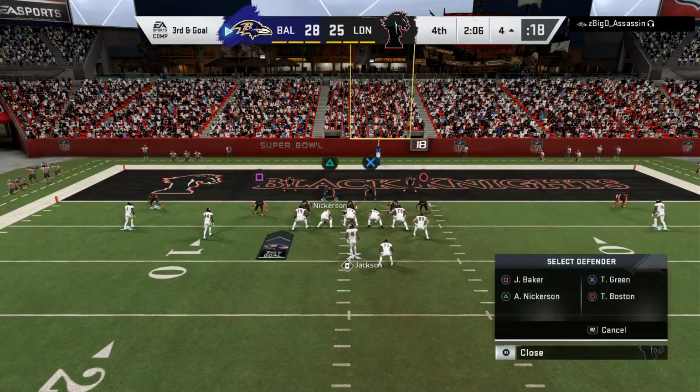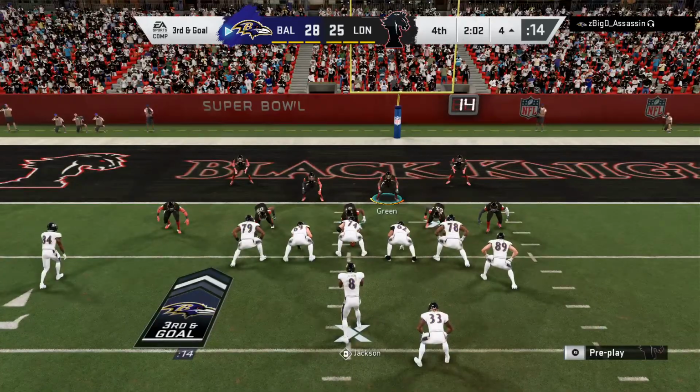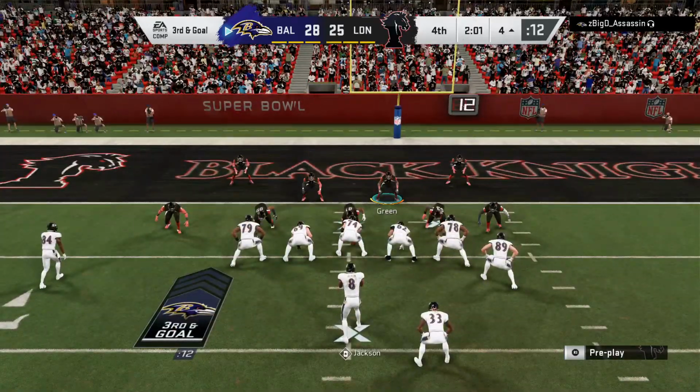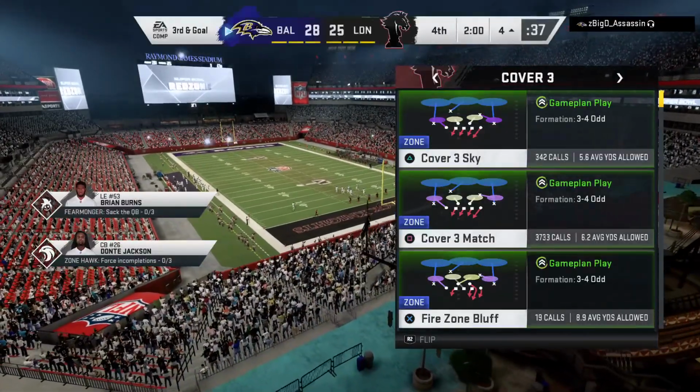This a big play for both sides. What will we see here? 3rd and 4. As Super Bowl 55 down to the final 2 minutes.